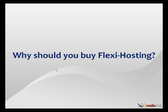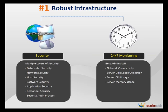So ultimately, why should you buy Flexi-Hosting, right? If you aren't already, then why should you actually go ahead and start buying our Flexi-Hosting? There are several reasons, honestly, and I've tried to cover them one by one. Apart from all the different options available now in terms of flexibility and customizability, we've got robust infrastructure.